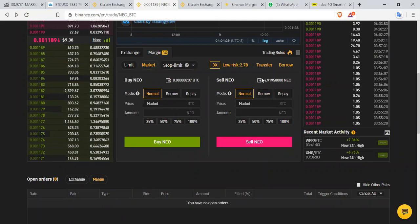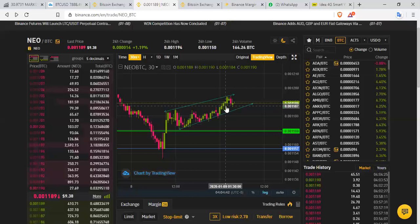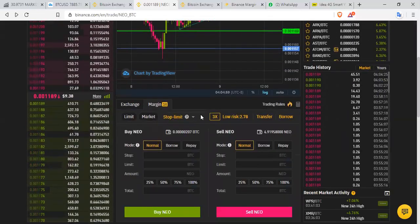Now if I want to short this, I'm not going to use the market order. I would use the stop limit order. Take note of that. I'm shorting with this stop limit order, and I don't want to sell now at this market price. I want to sell when the price is dumping lower. So I want to sell below the market price, not above the market price. I would use my stop limit order to sell below the market price.